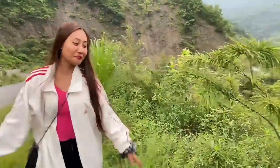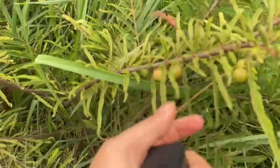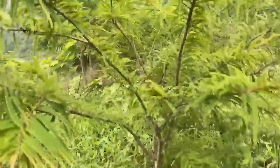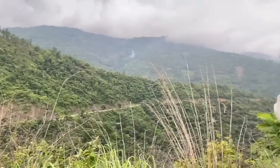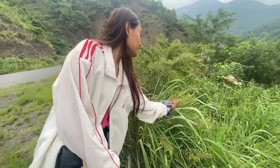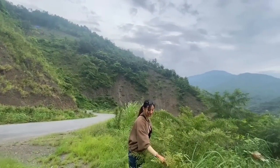Hi, so we have stopped here. Look at this gooseberry, and here we just saw something very attractive. This is a gooseberry tree. I think they have grafted it. It's the same height as ours, and it's bearing this fruit over here. Wow, so beautiful.